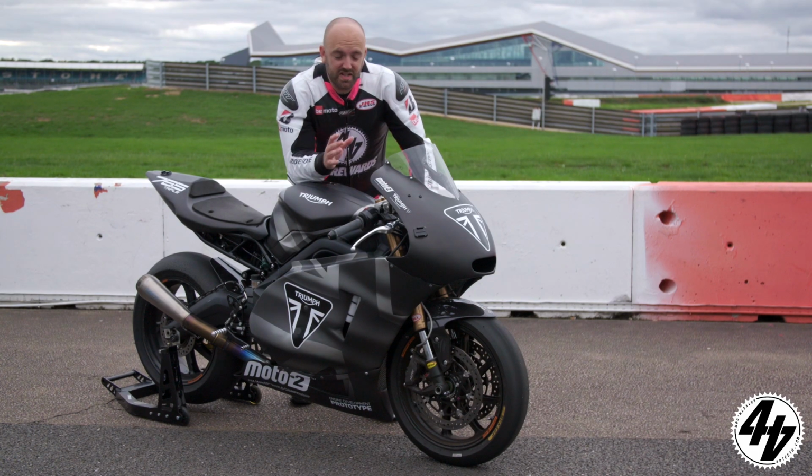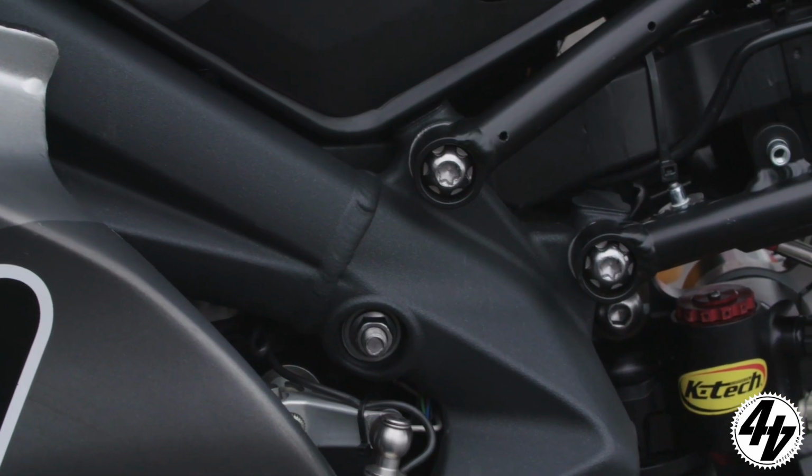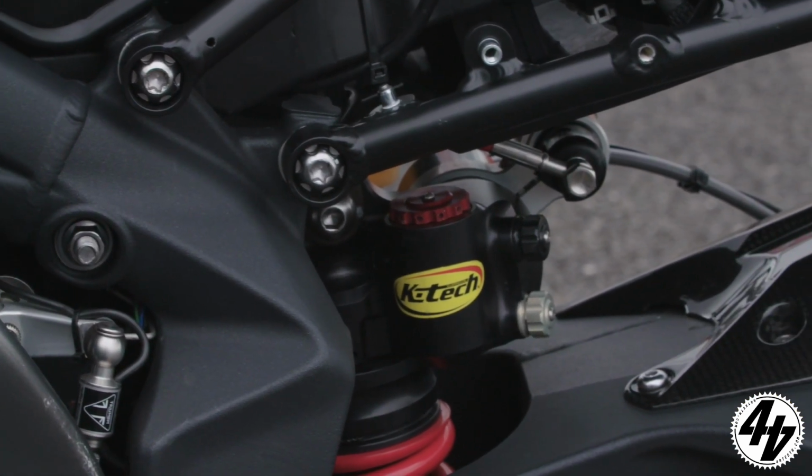In terms of the chassis, obviously it's a standard or standard-ish Daytona chassis, so you couldn't go far wrong anyway. The bike, as a standard bike, is one of the best handling bikes you can buy, and you put one of the best motors you can buy in it, and it is a perfect combination.